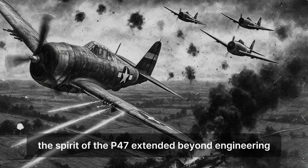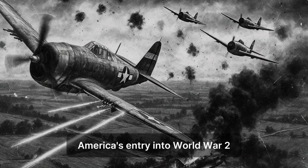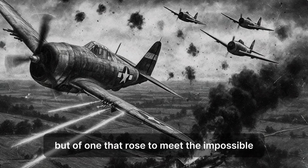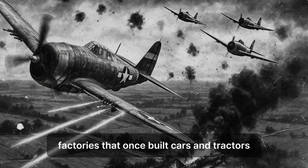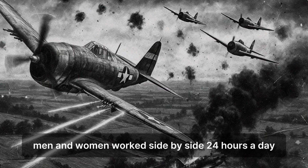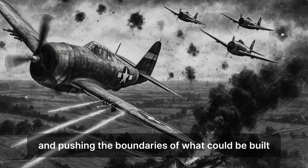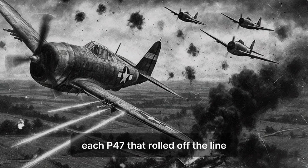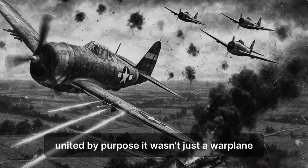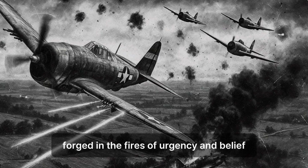The spirit of the P-47 extended beyond engineering. It represented a mindset. America's entry into World War II was not the tale of a nation already prepared for greatness, but of one that rose to meet the impossible. Factories that once built cars and tractors were transformed into assembly lines for Thunderbolts. Men and women worked side by side, 24 hours a day, riveting metal, testing engines, and pushing the boundaries of what could be built. Each P-47 that rolled off the line was a testament to the collective strength of a people united by purpose. It wasn't just a warplane, it was the embodiment of the American industrial spirit, forged in the fires of urgency and belief.